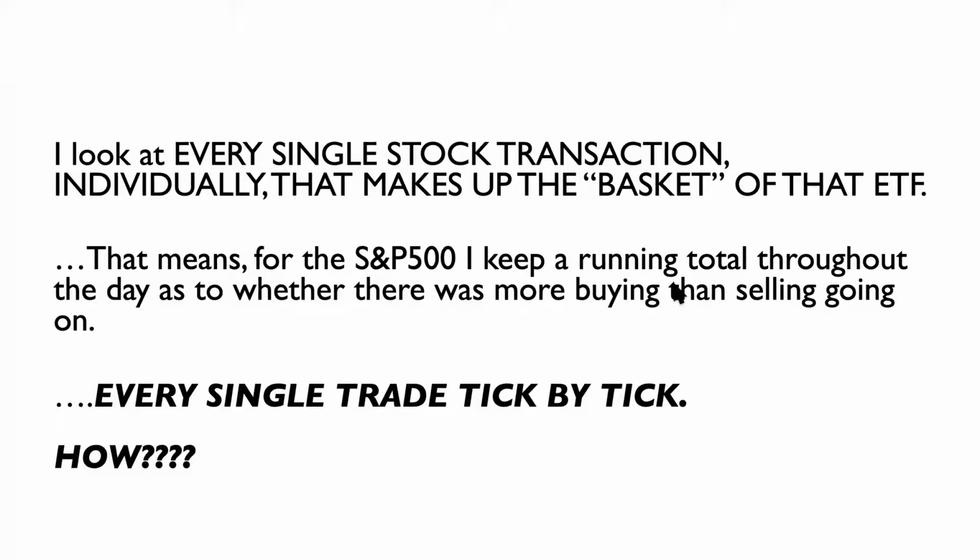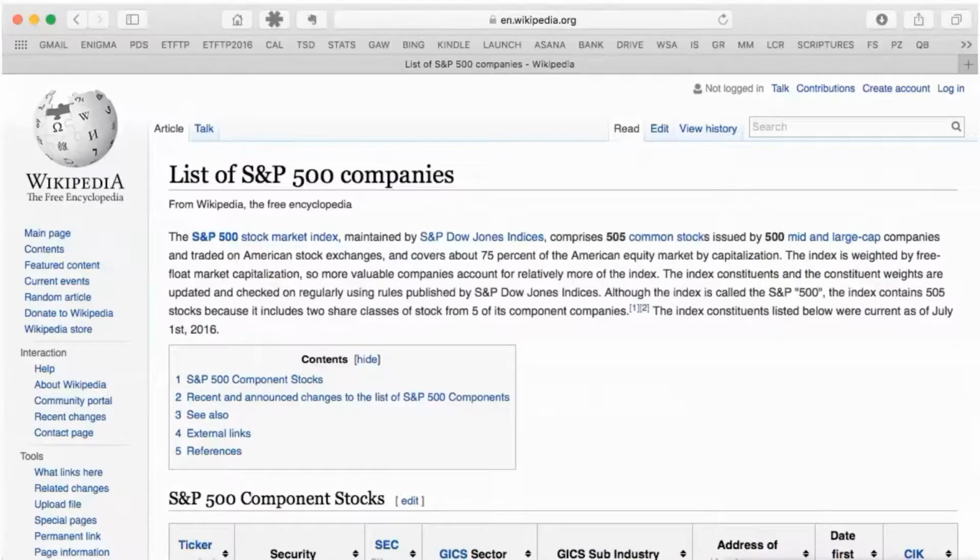What we do is take that to the next level times 1 million or 2 million. We look at every single stock transaction individually that makes up the basket for that ETF. So for example, for the S&P 500, we keep a running total throughout the day as to whether there's more buying pressure or selling pressure going on at every single trade, tick by tick. So you might be asking, well, how do you do that? How do you tell whether there's more buying pressure or selling pressure on an individual stock transaction, right? In this case, the individual stocks that make up the S&P 500, right?